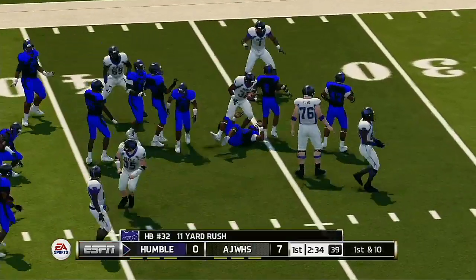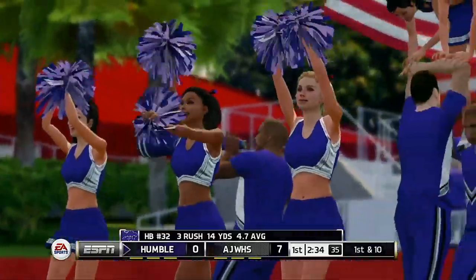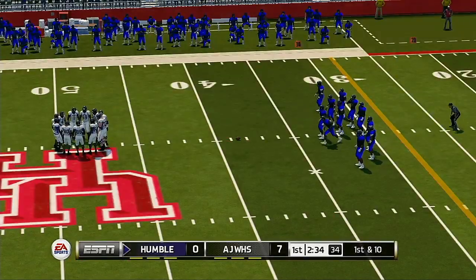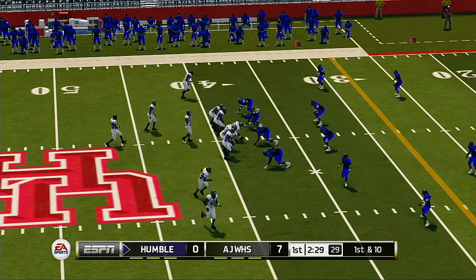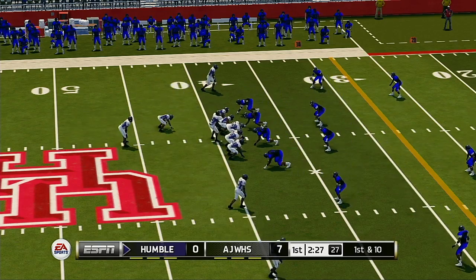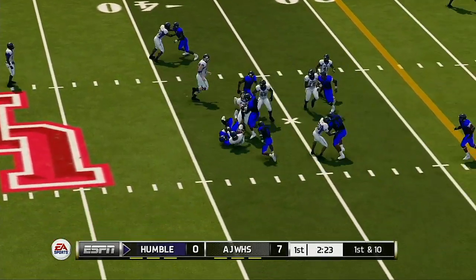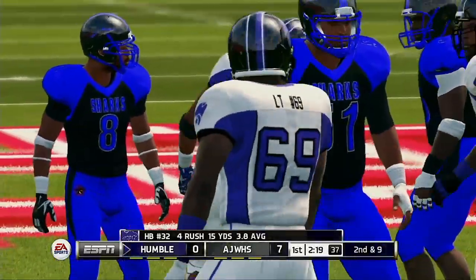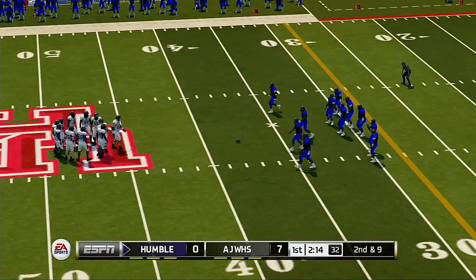Gains his way to the 39-yard line. That was a great call. Yeah, here you see the draw play at its best. The tailback got good blocking up front and was able to pick up a bunch of yards. We've got a first and 10. Ball on the 39. He makes it to the 38-yard line. That brings up second and 9.